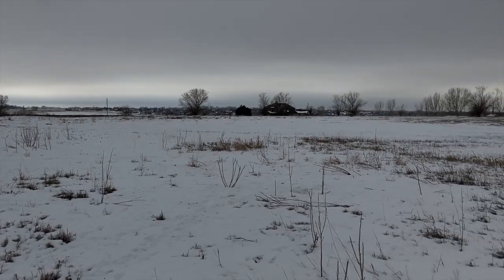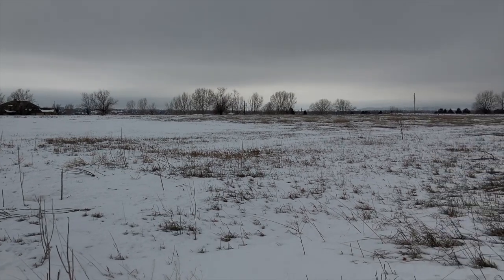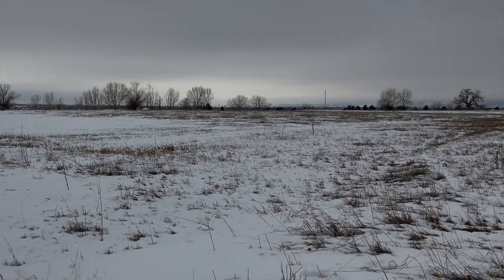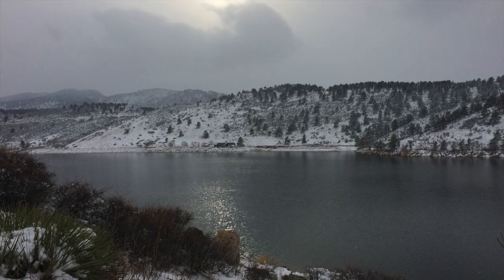For nearly an entire month now, it's been cold, snowy, and uncharacteristically dark. You just want to curl up into bed and hibernate. But I can hear you say, "But Laura, you live in Colorado. That sort of weather comes part and parcel with living there."